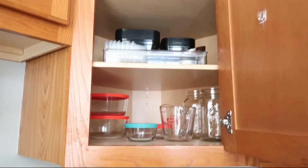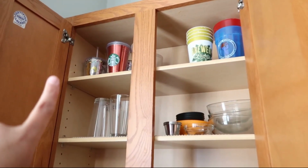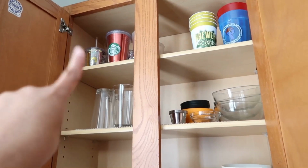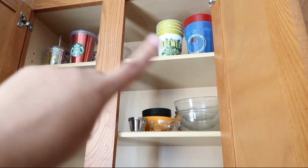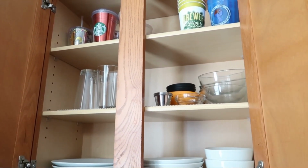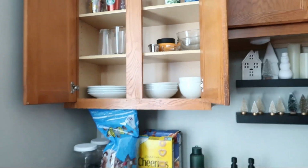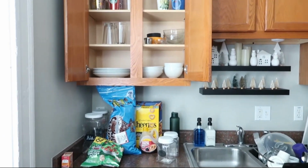So that means I have to move all the Tupperware, which I plan on moving up here because we only use those on occasion. So I'm gonna move them with our other water cups, and then I'm gonna move these down, because we usually use those, and then I'm gonna move our glasses with our other glassware. And so anyways, just maneuvering some things around. Just wanted to give you guys a good look at the before here.